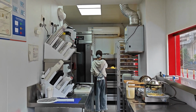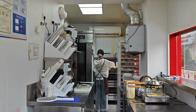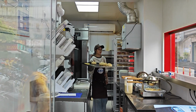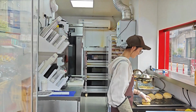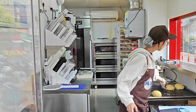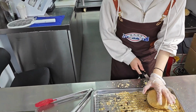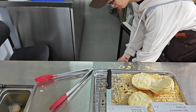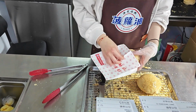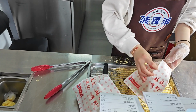And today I have ordered a simple but classic 菠萝油. So that's the top one. We'll try that in a minute. Let's take a look at the bakery shop. The staff is preparing the pineapple buns. Okay, a few just fresh out of the oven, and they look like that. And they will be cut in two halves, and pieces of butter will be put on it, put in the middle. That's 菠萝油.